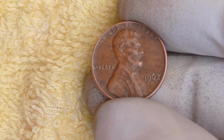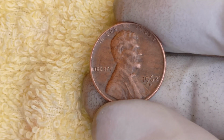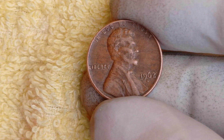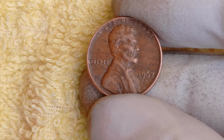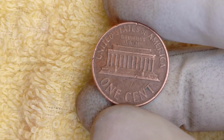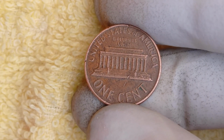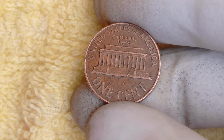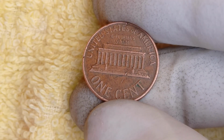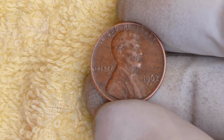The birth of the 1962 Lincoln penny. To understand the immense value of this coin, we first need to travel back to 1962. The United States was in the midst of the Cold War, John F. Kennedy was in the White House, and America was reaching new heights in science and technology. Amidst all this historical significance, the Denver Mint was producing one of the most remarkable coins in U.S. history, the 1962 Lincoln penny.